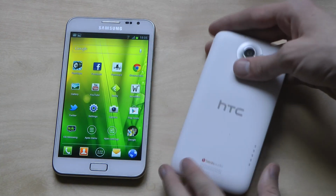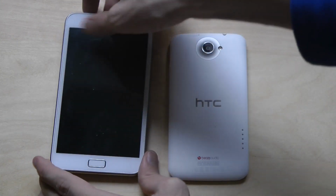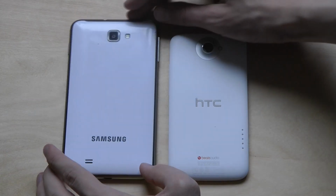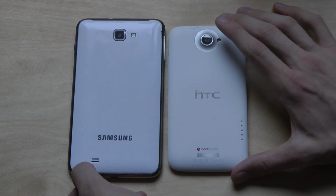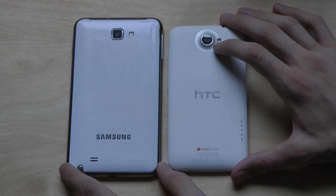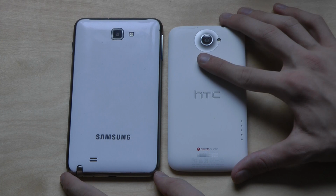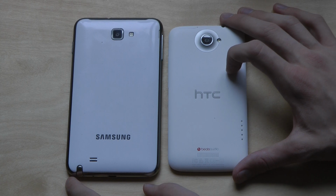So that's just a quick little hardware and software tour. There are probably a ton of things that I have forgotten to talk about. And also, of course, you get the stylus on the Galaxy Note. I think we're going to continue with the next comparison, and that's going to be kind of a boot up test, both running on the latest software that's available on both of these devices.